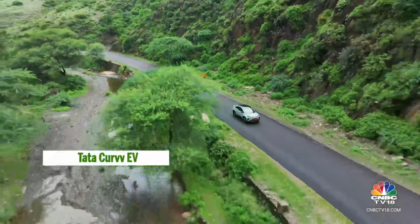Let's start the show with a very popular Tata Motors product that has been creating ripples ever since we saw it in its concept form. Now, very close on the heels of the launch of the Citroen Basalt comes the Tata Curvv EV, which, even though not in direct competition given its EV DNA, will be going up against the likes of bigger C-segment SUVs. Here's Rohit with all the details.